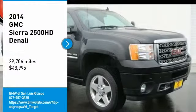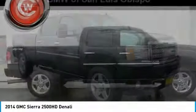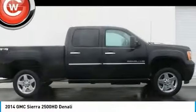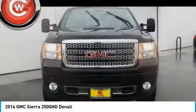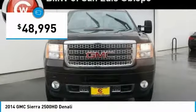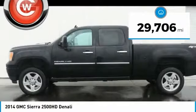Looking for the right vehicle? Check out the 2014 Sierra 2500 HD. The GMC Sierra 2500 HD has all your workhorse basics covered. No worries here, and it is priced below $50,000. This vehicle has less than 30,000 miles.